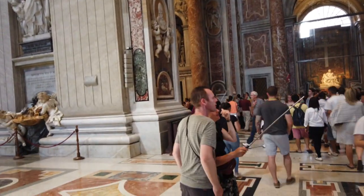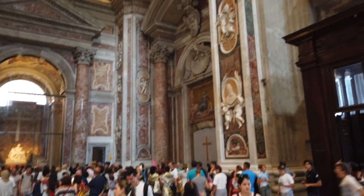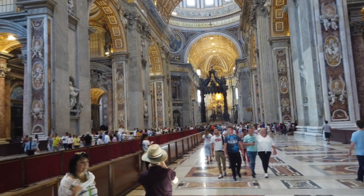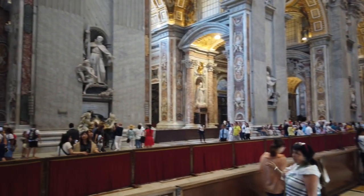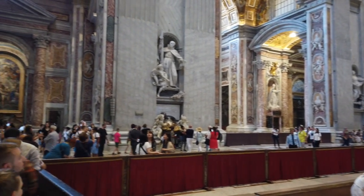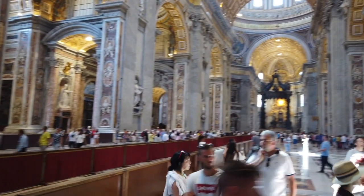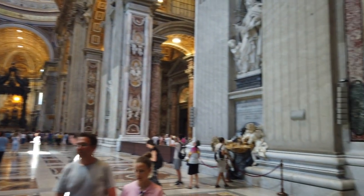This is the St. Peter's Basilica. Yes. It's one of the most magnificent churches in the world. This was started in 1506 and it was completed in 1626. That means 120 years, 20 popes, 10 chief architects to build St. Peter's Basilica. Wow.